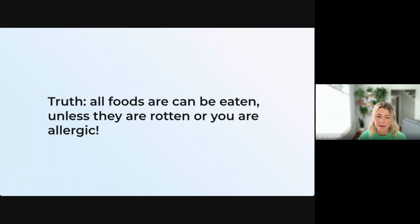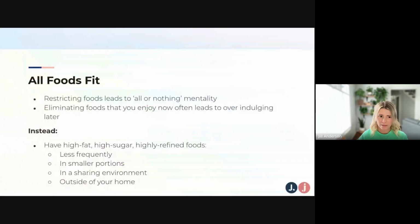The truth, the reality, is that all foods can fit into a balanced and healthy diet. So there's no need to completely cut certain foods or restrict specific nutrients in a balanced eating pattern. As I mentioned, all foods fit. Restricting or depriving yourself of the foods you enjoy almost always leads to overindulging later on. We want to learn how to enjoy the high fat, high sugar, ultra processed foods in moderation. There are many strategies that can help with that, and we fully realize that it's easier said than done.